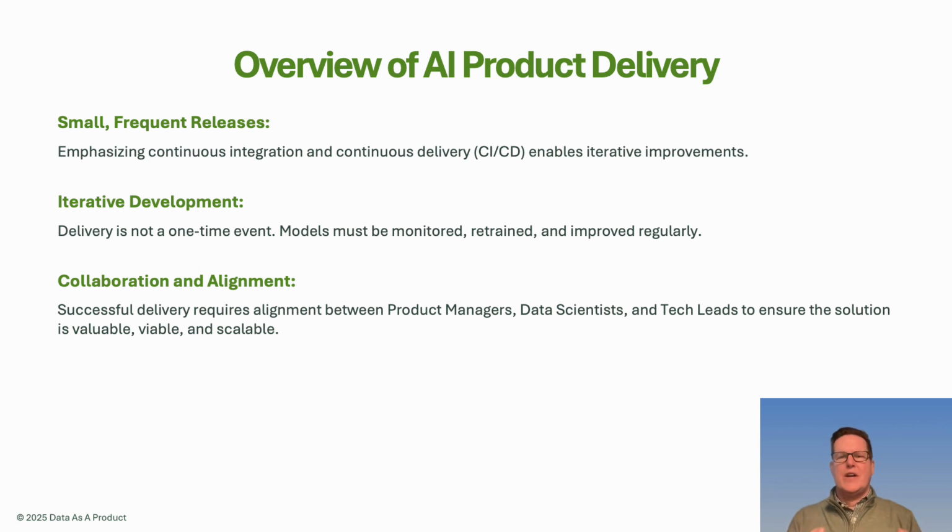AI product delivery is the phase where ideas and validated solutions from the discovery process are brought to life. But delivering AI products isn't just about building and deploying a model. It's about ensuring it delivers value consistently and over time while adapting to change. So here's what sets AI product delivery apart. First, you have to have small, frequent releases. Emphasize continuous integration and continuous delivery, which enables iterative improvements. For example, a recommendation engine might initially deploy with basic functionality, followed by enhancements as more user data becomes available.